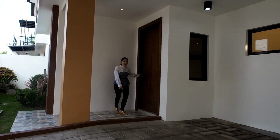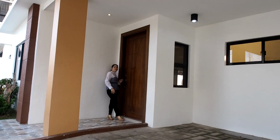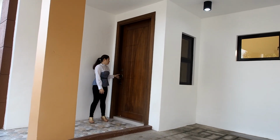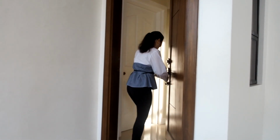I'm here now at the main entrance. So this door is a solid wood panel door. It's a little bit bigger than the usual. Let me open the door for you and let me welcome you to your brand new house.